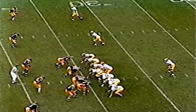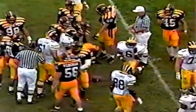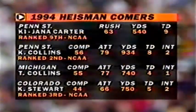Here's Tyrone Wheatley. He's the running back behind Collins. They're going to slant him to the outside. And he is met by Jason Henlon out of Downey, California. Number 21 has played pretty well. Yeah, he didn't get back underneath the kickout block. He's got to go underneath that kickout block.